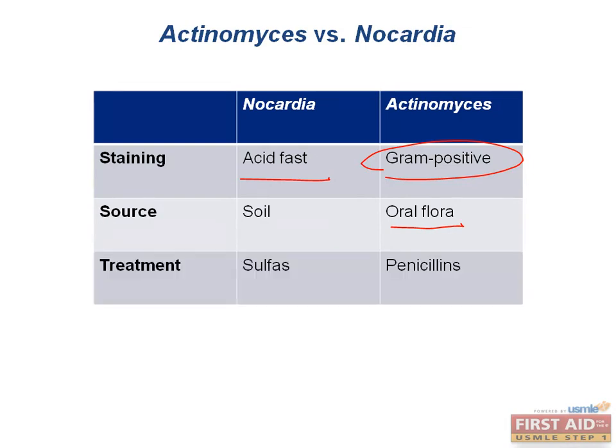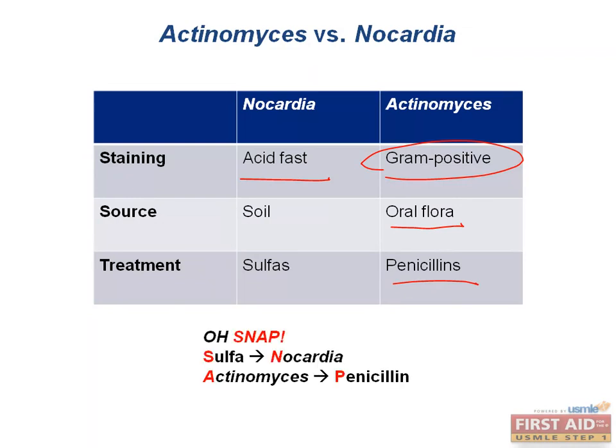Finally, the treatments are different. Treat actinomyces with penicillin and nocardia with sulfonamides. I like to remember this with the little mnemonic, oh snap. Remember, sulfa, nocardia, actinomyces, penicillin.